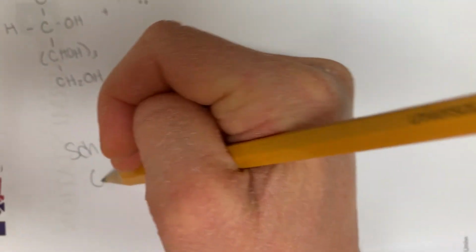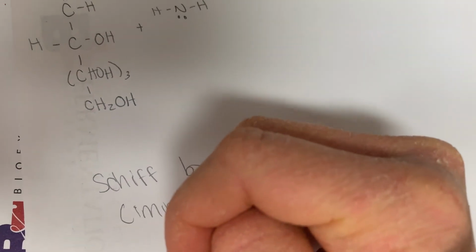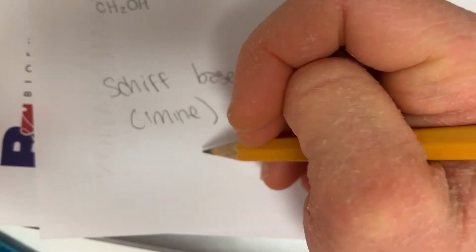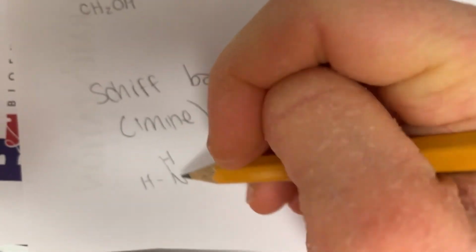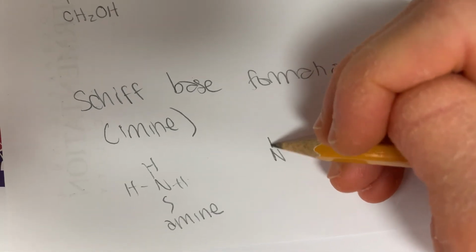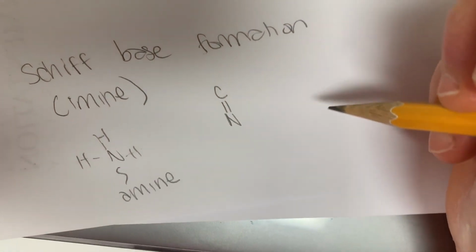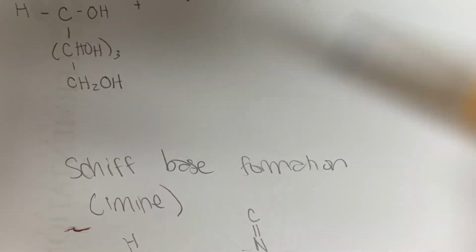So the first step is the formation of a Schiff base. Another name for a Schiff base is an imine. An amine is like N attached to NH, H, or whatever, or it could be attached to carbons or whatever. Those are all amine groups. When you have an imine, you have a nitrogen double bonded to a carbon. And this is going to be very reactive.